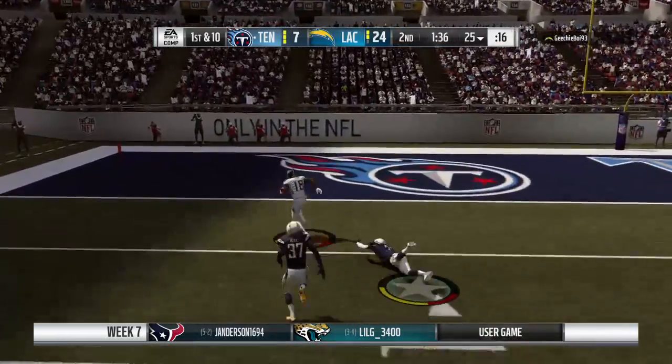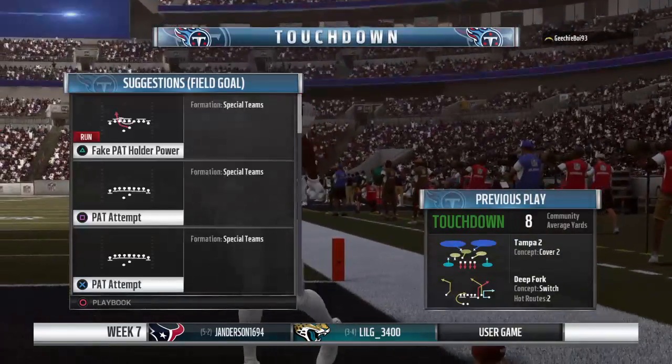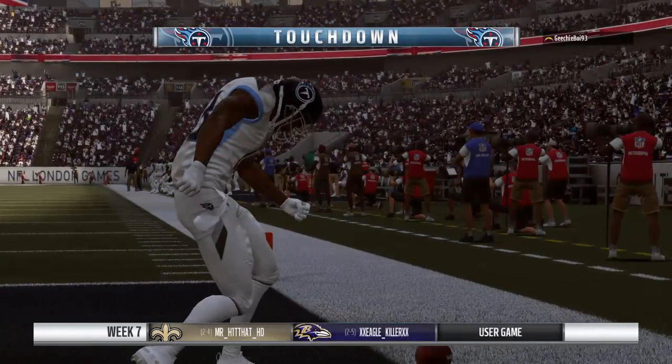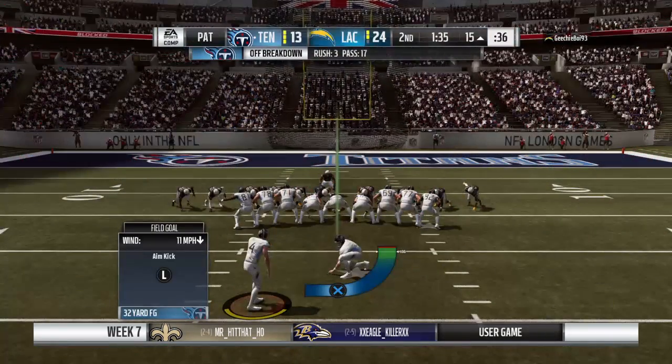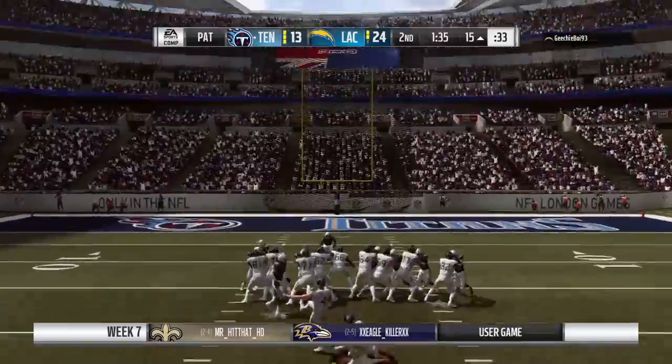The 20. Touchdown, Titans. A big play there. His first touchdown on the year. And the Titans get the quick strike touchdown.